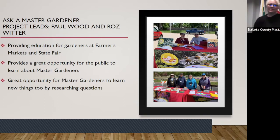This is one of my favorite projects, Ask a Master Gardener. The project leads are Paul Wood and Roz Witter. This is an opportunity to provide education for gardeners at the farmers market and the state fair. And the really cool thing is you just have to remember, as Paul says, you don't have to have all the answers. You just need to know where to look. And the other cool thing is there are no martyrs at Ask a Master Gardener. If the weather is bad, you can leave and it's okay. So thank you, Paul. It's really a great opportunity to get out and have fun.